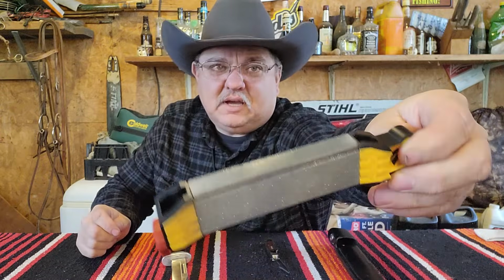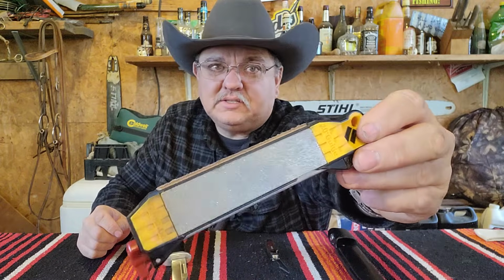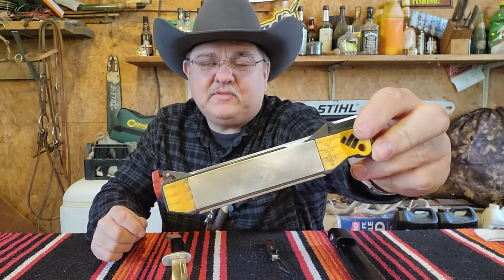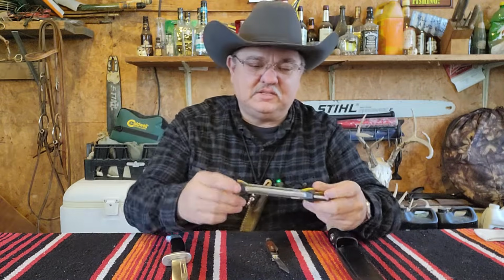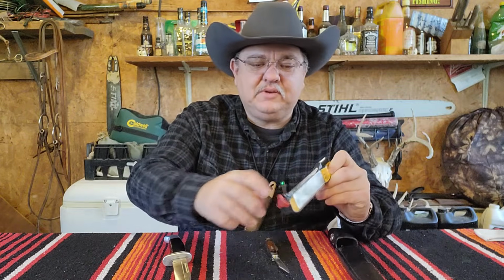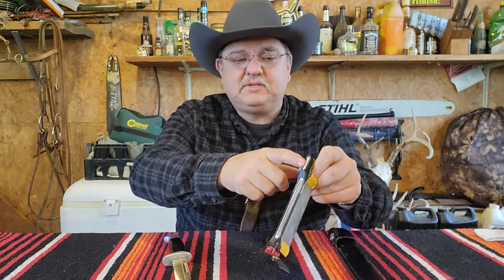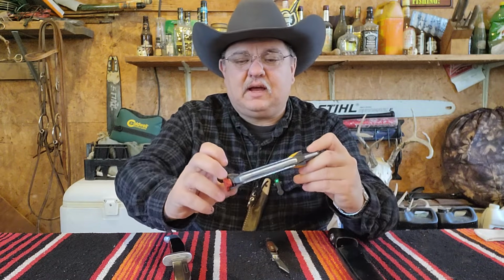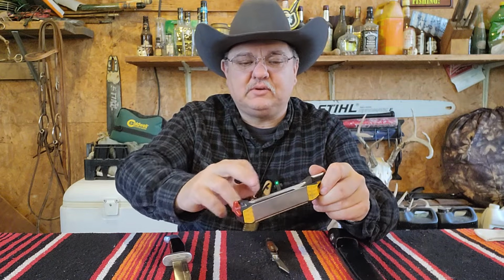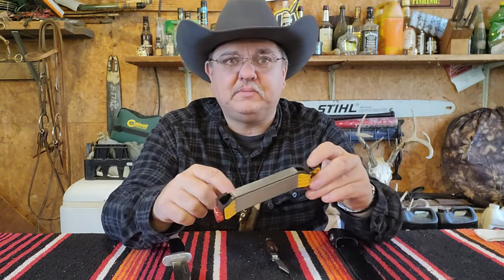If you look at this close, I have sharpened a lot of knives on this thing. I mean, it's in rough shape. It's dirty. It's nasty. It has filings all over it. I've sharpened a lot of things on this little sharpener. It has got your strop here. It has two different grits of ceramic here, a rough side and a smoother side, and then you go through your grits of ceramic, and then you got your strop up here.